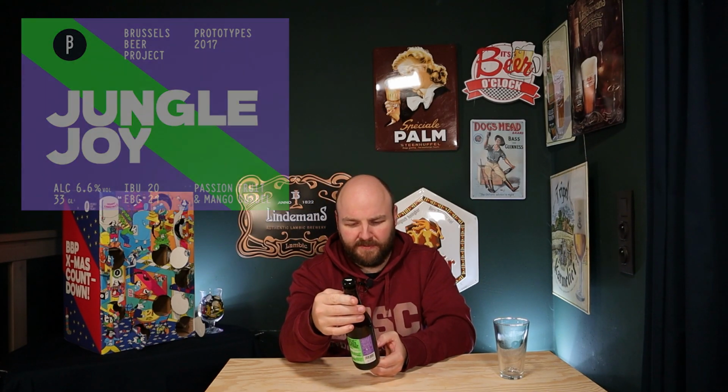But we have a bottle here, Brussels Beer Project bottle cap. Aha, the Jungle Joy. I can't remember having this one before, but I do think that this one as well won a contest from 3 or 4 other beers. Brussels Beer Project, 5.9% ABV, passion and mango ale. So they don't call this an IPA. Let's see how far this goes.